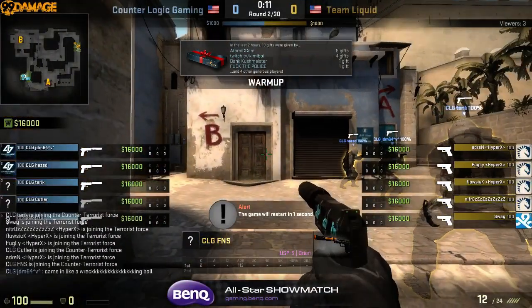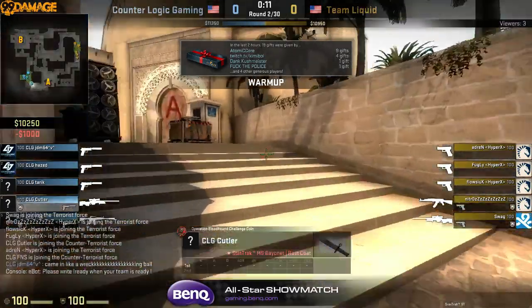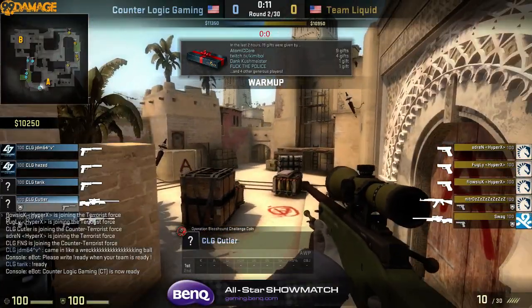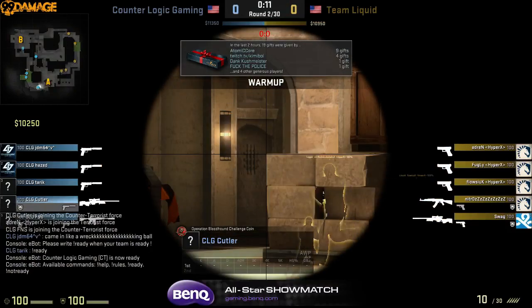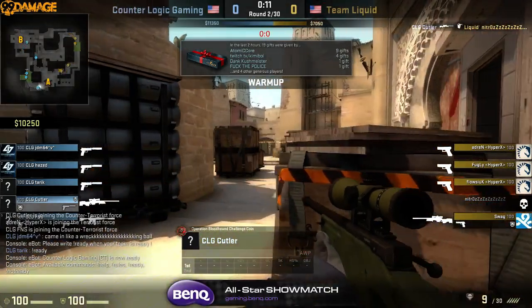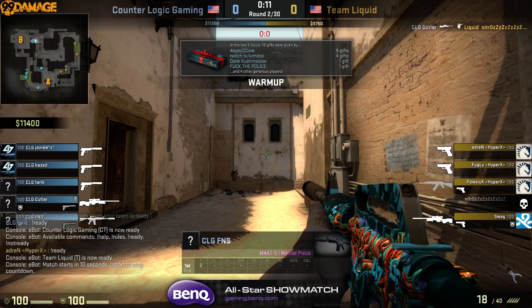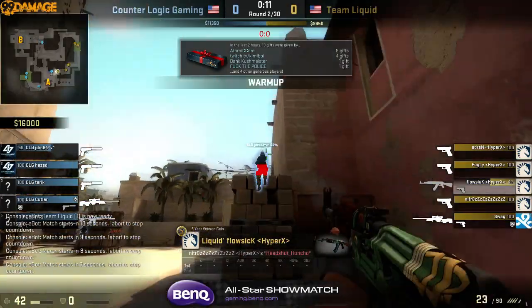So we have a best of 3. And I would really like to see the teams play Train, as this is still somewhat of a wildcard map to play. I don't know how the American teams play it, so this is going to be really, really cool.